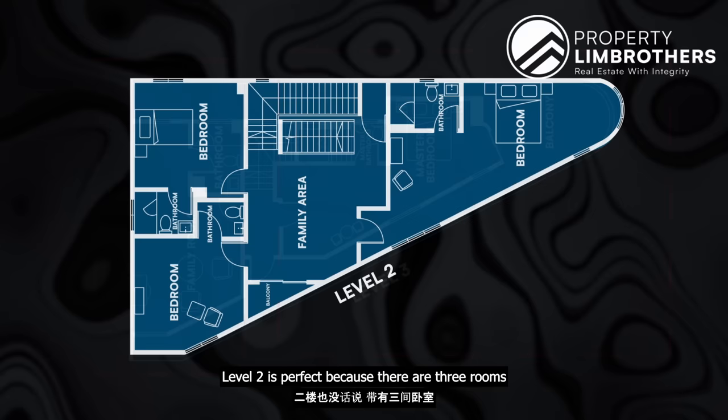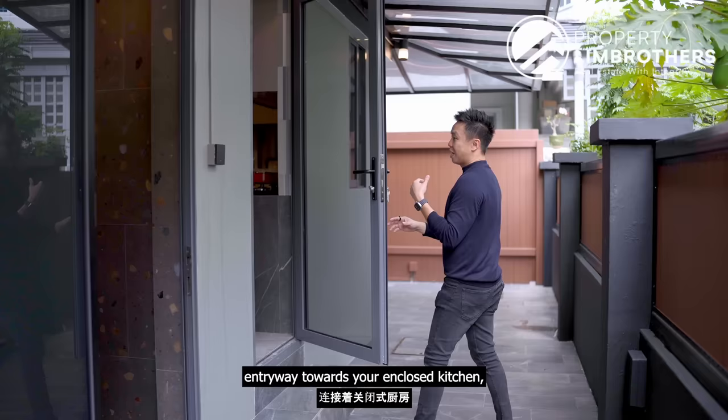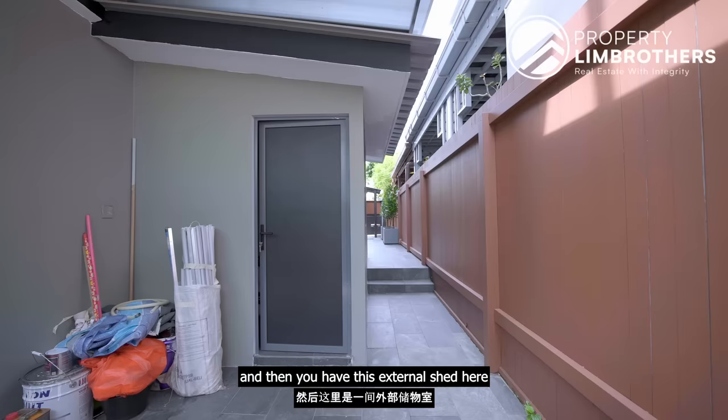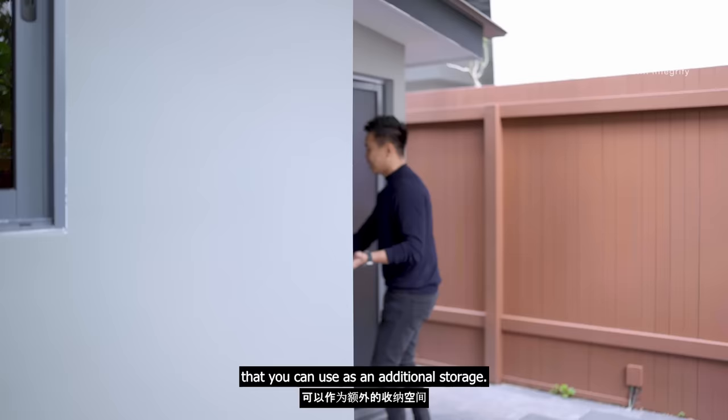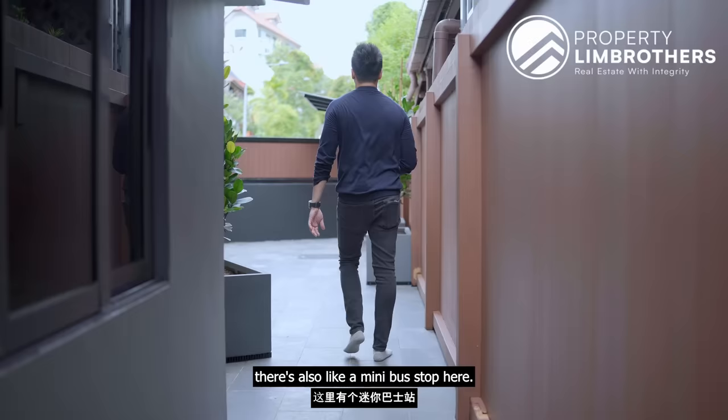Why do people buy detached? Because they appreciate the fact that on your left and right flank of the home, you need to maintain a 2 meter setback. As we walk towards the back, there's actually an external bathroom entryway towards your enclosed kitchen. And then you have this external shed here that we can use as an additional storage. It has its own set of windows, and this can be a perfect helper's room. So as we walk towards this portion, there's also a mini bus stop here.